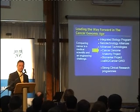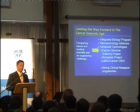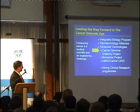Because the advances that actually come about in cancer care come up because chemists have gone on board, biologists have gone on board, radiologists have gone on board, physicists have gone on board, and medical doctors have gone on board. And it's going to require an integrated biology and clinical program. These nanotech alliances that are developing are actually, I think, going to revolutionize some of the ideas that come forward.